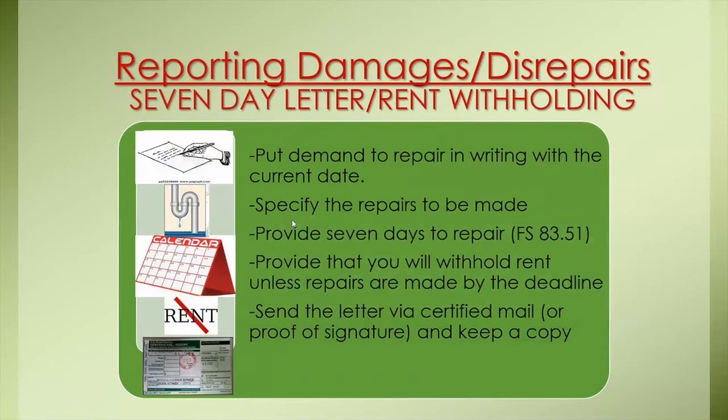How do you report those disrepairs? Well, we call it a 7-day letter or a rent withholding letter. This letter is very specific. It is statutory, which means that the statute mandates that certain things be in the letter in order for it to be effective and in order for you to have a defense for an eviction action. It has to be something that's written right down to the letter.